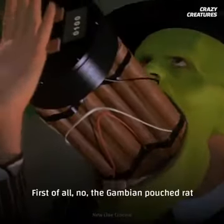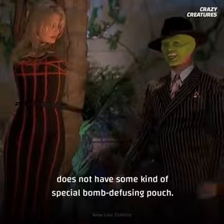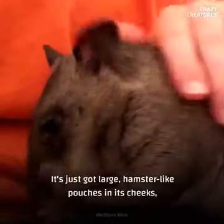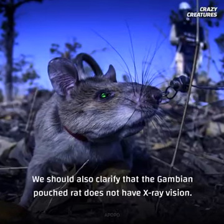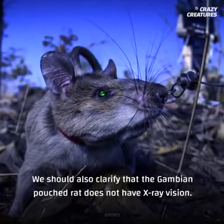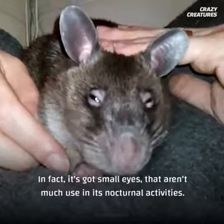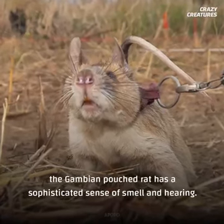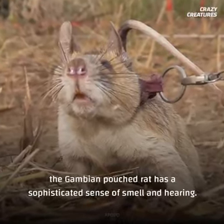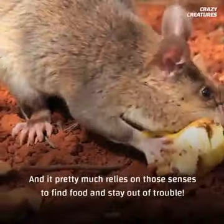First of all, no, the Gambian pouched rat does not have some kind of special bomb-diffusing pouch. It's just got large hamster-like pouches in its cheeks that it uses to store and transport food. We should also clarify that the Gambian pouched rat does not have X-ray vision. In fact, it's got small eyes that aren't much use in its nocturnal activities. To make up for its poor eyesight, the Gambian pouched rat has a sophisticated sense of smell and hearing, and it pretty much relies on those senses to find food and stay out of trouble.